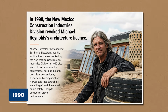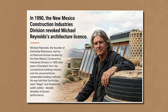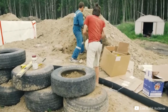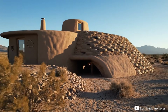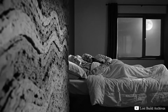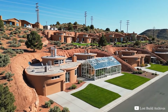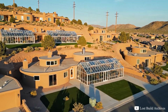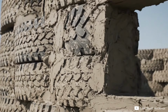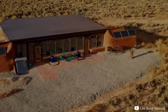In 1990, the New Mexico Construction Industries Division revoked Michael Reynolds' architecture license. The stated reason: building without permits, using unapproved materials, endangering public safety. Not one of his 32 completed structures had experienced a structural failure. Not one resident had been harmed. The division could not point to a single physical safety violation. What they could point to was that car tires were not on the approved materials list. Whether the houses were safe was a question the approved list was not designed to ask.